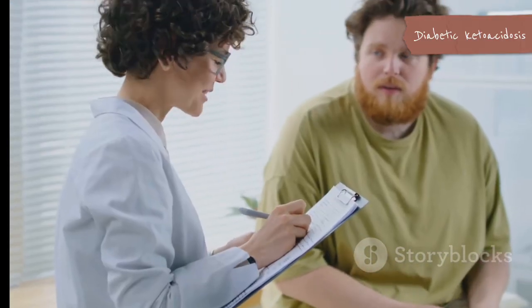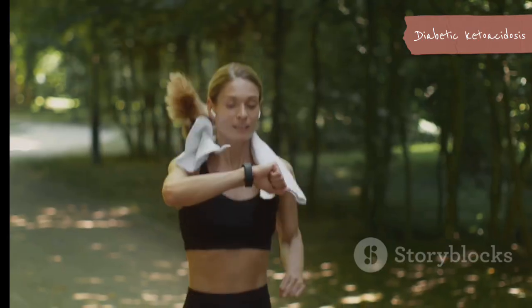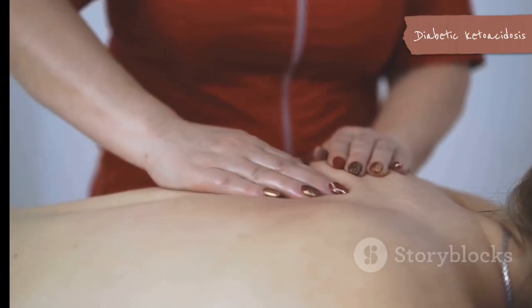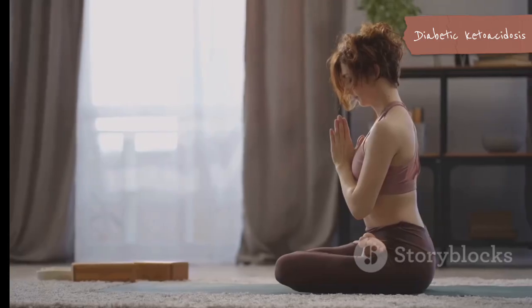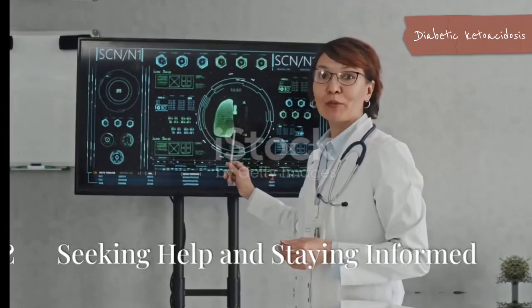Work with a registered dietitian to create a meal plan that meets your individual needs and helps you maintain stable blood sugar levels. Regular physical activity is also important for blood sugar control. Managing stress is also crucial as stress hormones can affect blood sugar levels. Explore stress reduction techniques such as deep breathing, meditation, or yoga.